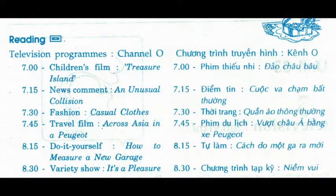Reading. Listen. Television programs. Channel O. 7 o'clock. Children's film. Treasure Island. 7:15. News comment. An unusual collision.